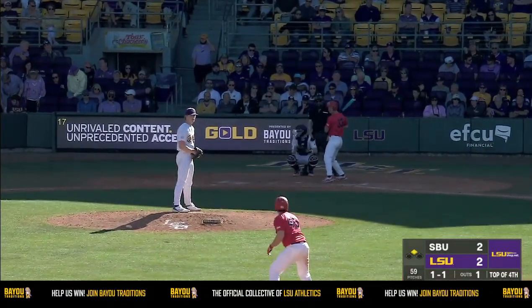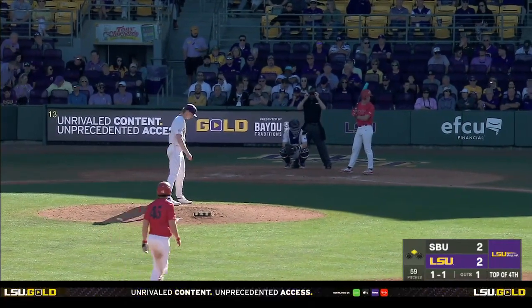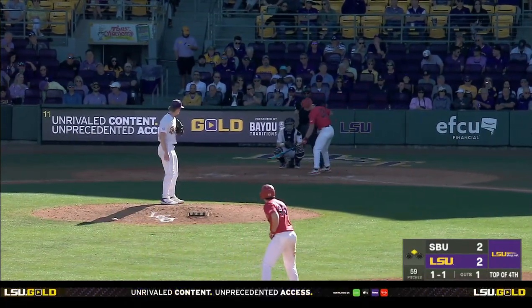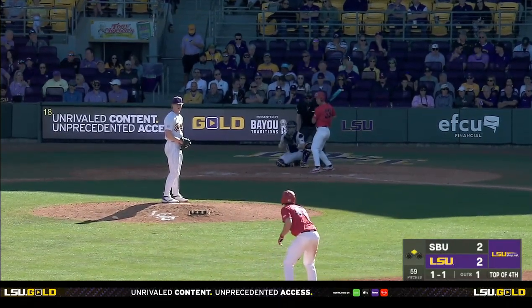Taylor back up to the plate here. 1 ball, 1 strike. Now he'll call for time and step out. 1 out, a 2-2 ball game here. Stony Brook 2 runs, 5 hits, an error. LSU 2 runs on 1 hit.